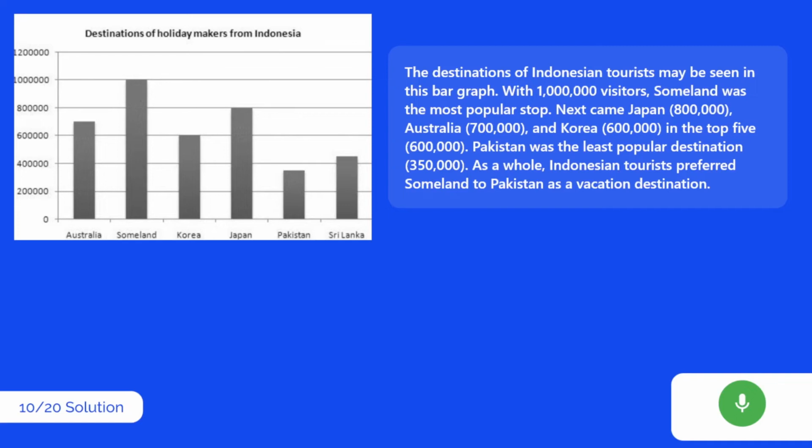Pakistan was the least popular destination, 350,000. As a whole, Indonesian tourists preferred Sumland to Pakistan as a vacation destination.